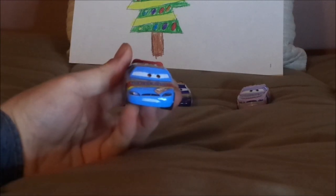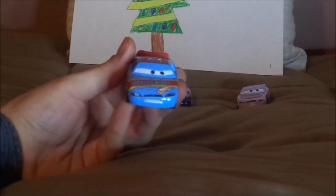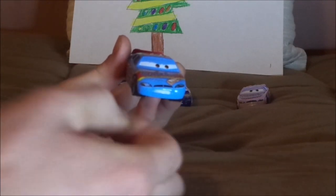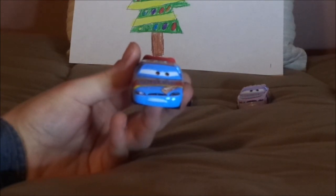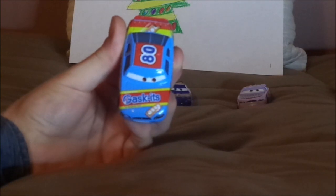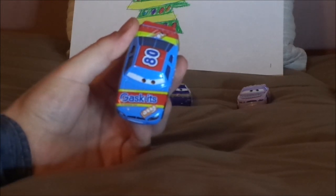Now here we have his angry, determined facial expression, his light blue paintwork. Sorry about the hair, guys. And the black grill, the taillight stickers with a blue number 80 on one of them. And on the hood, we have the Gaskits logo saying Gaskits, the racetrack treat, and a rectangular shaped cookie, yummy.